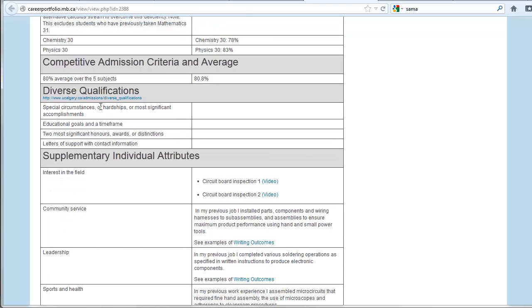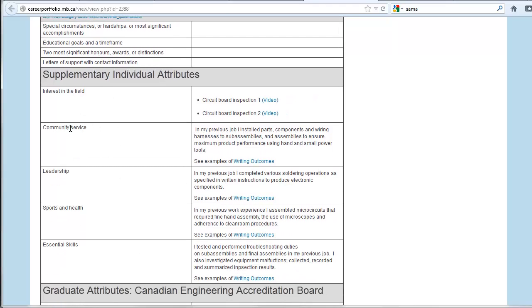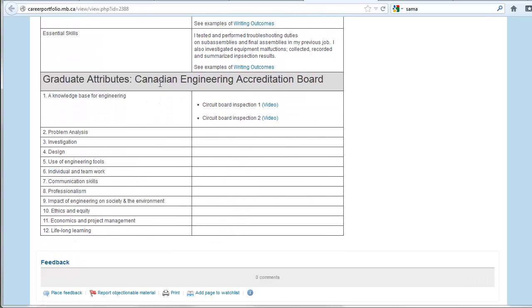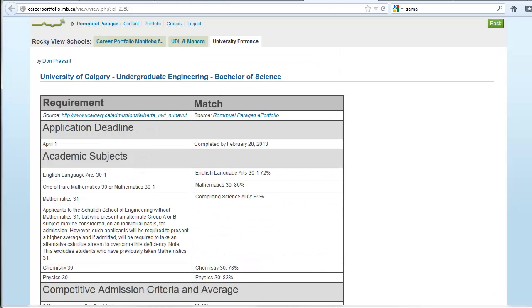So let's start talking about diverse qualifications. Does he have special circumstances? Does he have educational goals? Are there some significant honors? Does he have some letters of support? Can he demonstrate interest in the field? Is there community service involved, etc.? If he gets really keen about it, he could look at what graduating undergraduate engineers have, and can he line up against that. So this is sort of outcomes-based learning for graduate engineers. Okay, and so these are some examples with fictional people.